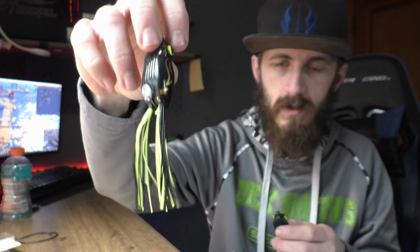These are Gen 2 Huck Frogs. I've endorsed these for over a year now. Of course, they're in my special color, the black gold, the black and green, and of course we have the gold on them because HellCreek's colors are black and gold, but my colors are black and green. I'll tell you guys a little bit about these frogs.